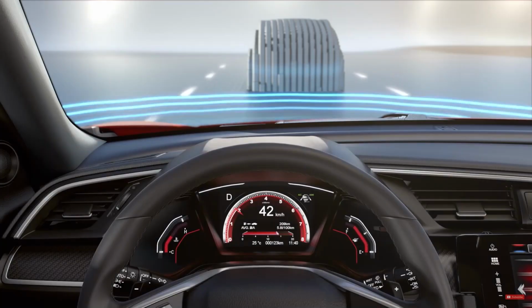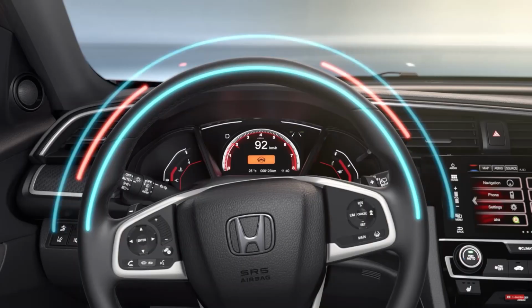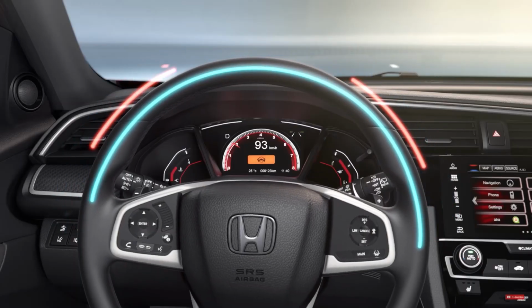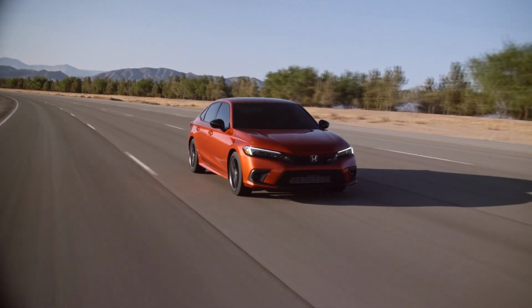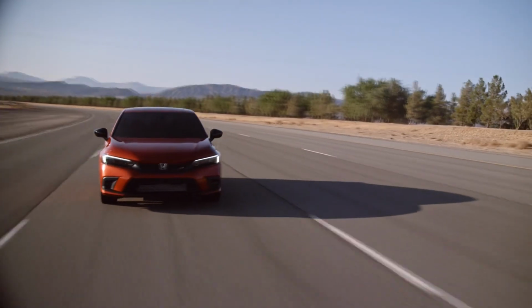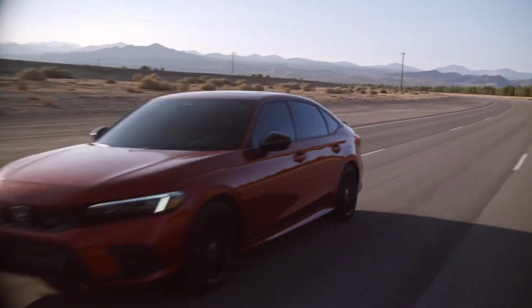With Honda Sensing, you get features like automatic emergency braking, lane keep assist, lane centering with adaptive cruise control, and blind spot monitoring with rear cross traffic alert. And not only is the Si extremely well equipped, but it's also very practical as well, with plenty of interior space, room in the back seats for adults to sit comfortably, and a surprisingly spacious trunk too. This would be an extremely useful and practical car to use every day with no compromises whatsoever, which is really one of the highlights of the Si.